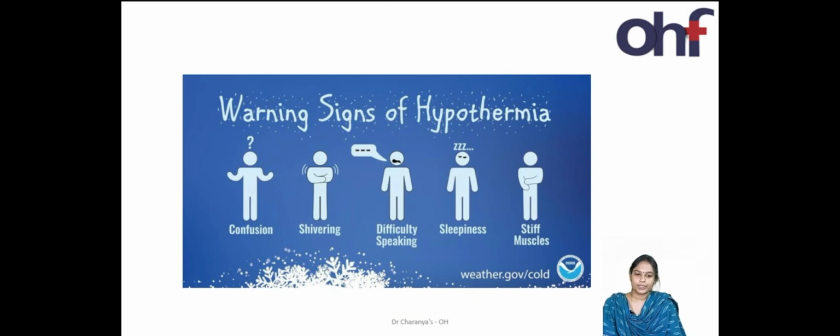These are the warning signs of hypothermia. Initially, you will have confusion, you will have shivering, there will be difficulty in speech, mild drowsiness, followed by muscle stiffness.